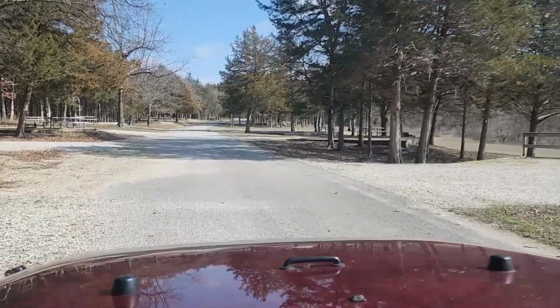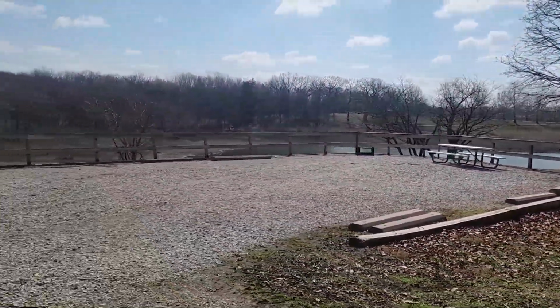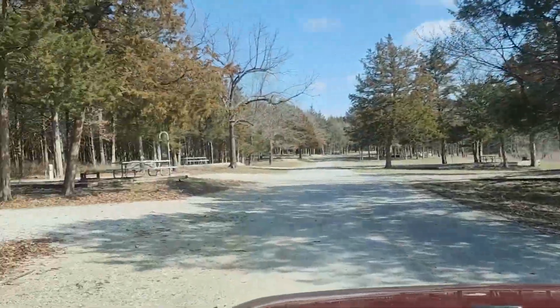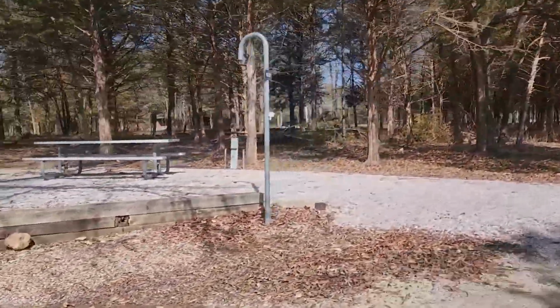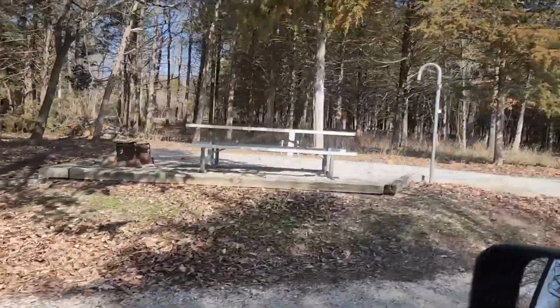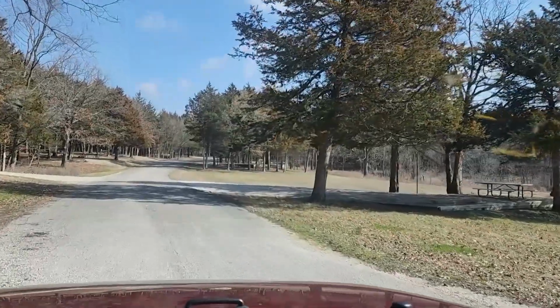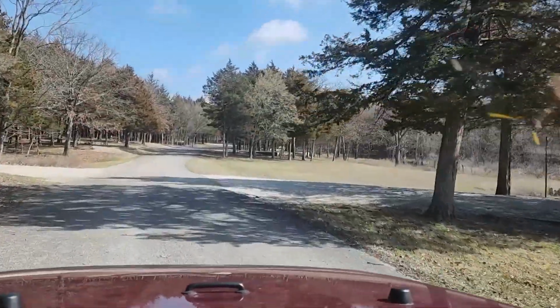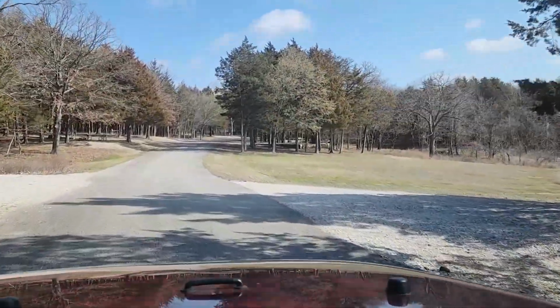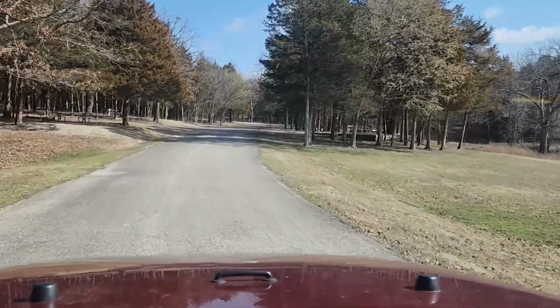50 to my left. What number is this one? Look at that site. 51. Gorgeous. Big site. 53. 55. 54 is on my right. Right in the cedar trees. That's cute. 58. Really cute.